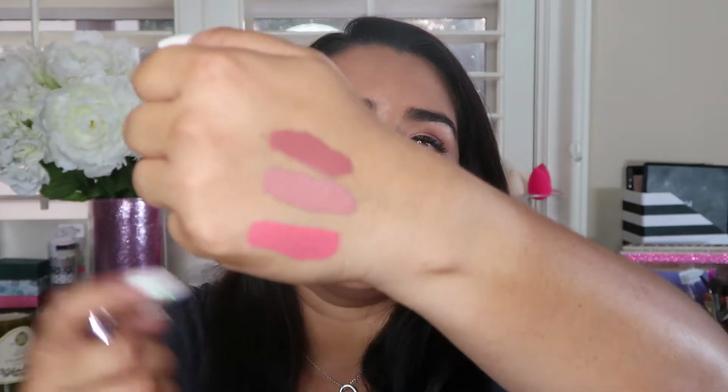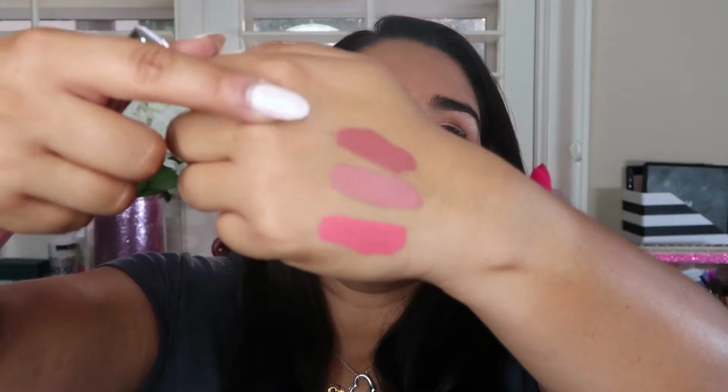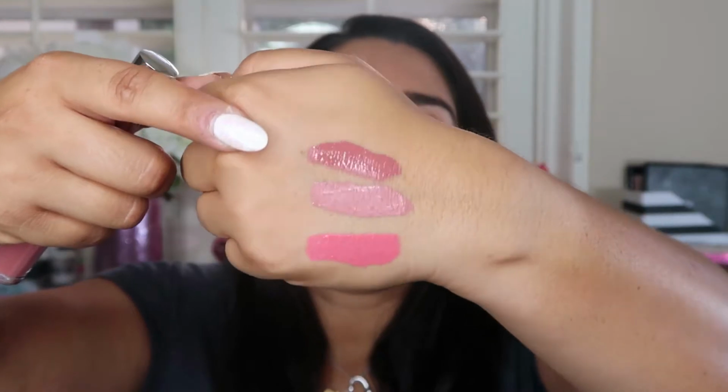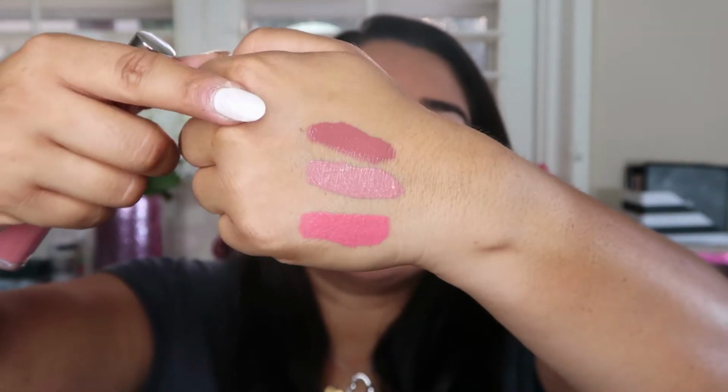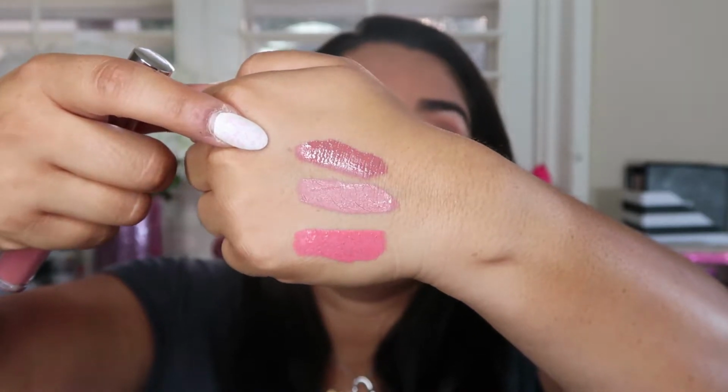And I thought I had previously gotten this when it first came out, but I guess I didn't. I think my order at that time was already really, really big. So I probably took it out. But this is going to be a beautiful mauve-y color for fall. It's this one right here, and it's just a beautiful natural matte color with a little bit of a darker lip.